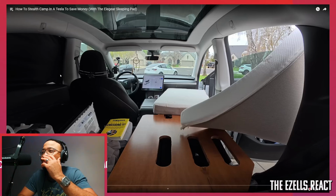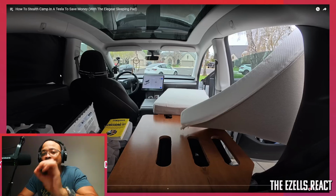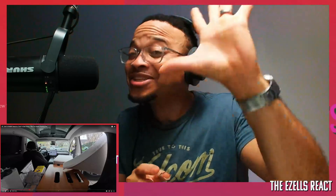Okay, now the video's getting interesting, because that right there, you'd be surprised at just how much being able to stretch all the way out and relax can make your living experience in a car go from this to this. Okay, it's not going to jump. I'm not going to lie to you, it's not going to jump, but that brings a lot more comfort to the experience.